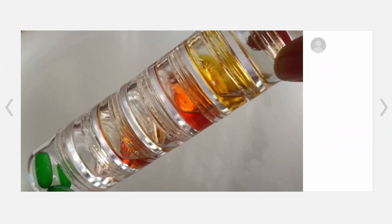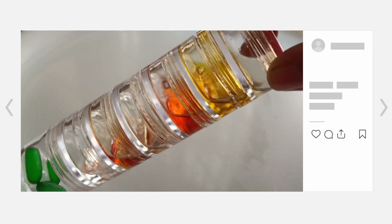We also have different oils like beetroot, grapeseed oil, potato oil and more oils.